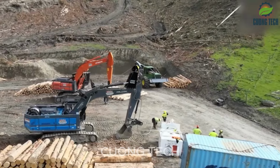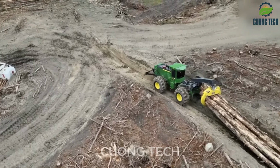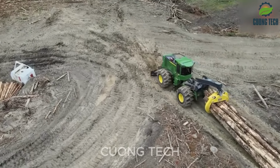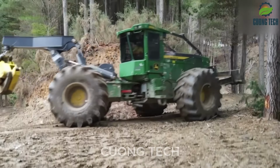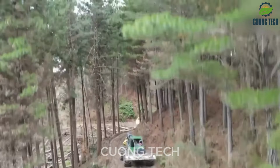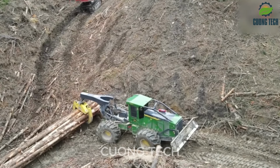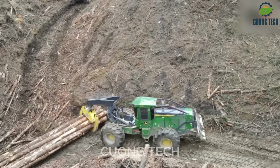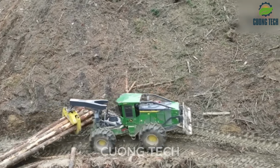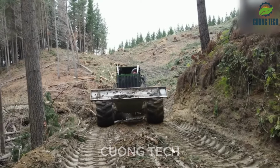Check out that John Deere 948L skidder. This monster is tearing up Marlborough, New Zealand, hauling massive logs like they're toothpicks. With 224 kilowatts of raw power and a whopping 1,369 newton meters of torque, it makes short work of any terrain. Those tracks are built for anything, from mud to steep slopes. Plus, it comes fully loaded with everything you need, from a push-to-talk radio to fire suppression. This is what I call a logging legend in the making.